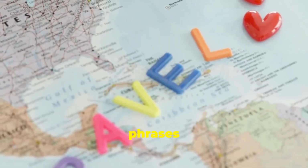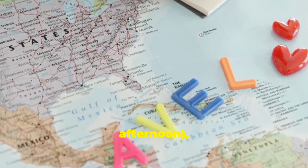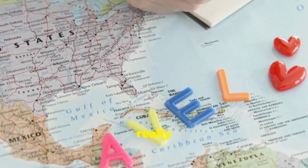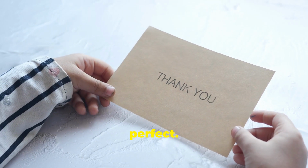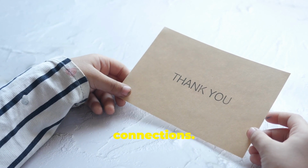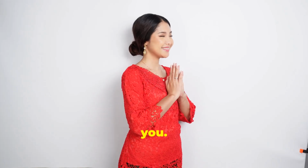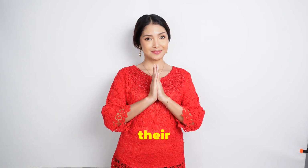Learn a few Tetum phrases. Bon dia, good morning, boa tarde, good afternoon, obrigado, obrigada, thank you. Locals really appreciate it when you make the effort. Even if your accent isn't perfect, it shows you care enough to try, and it can open doors to deeper connections. These small efforts show respect and can open doors for you. People are more likely to invite you in, share stories, or help you out if they see you're making an effort to understand their way of life.